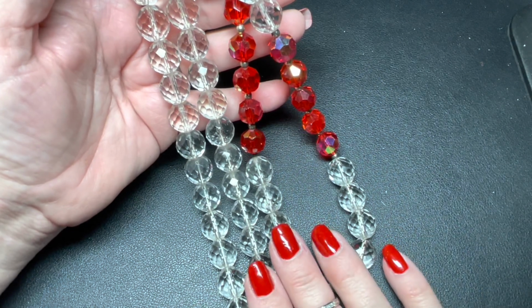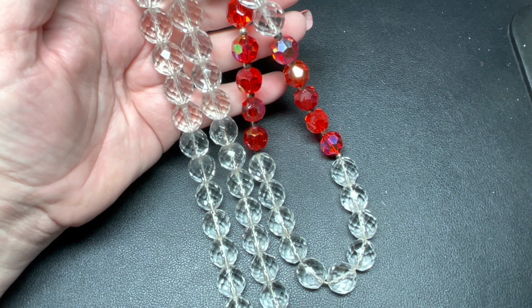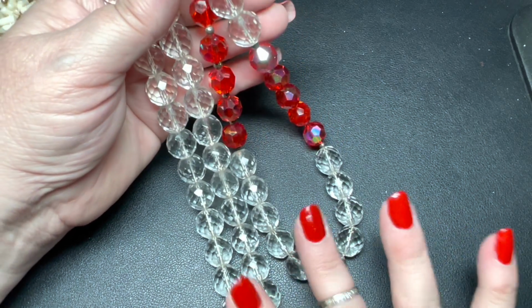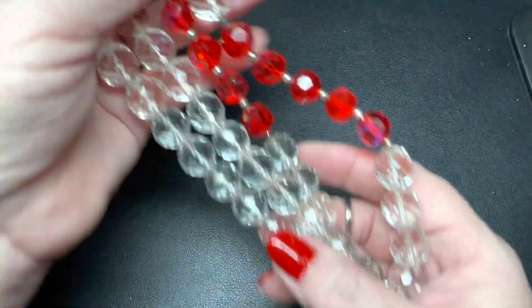So this is 30 inches. I'm going to put the time on this as the 50s. And I'm going to say, let's do $40 on these. And they're super, super heavy.